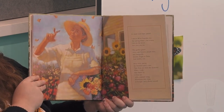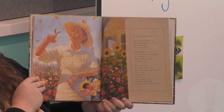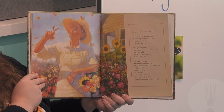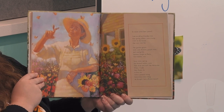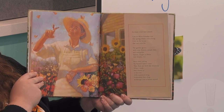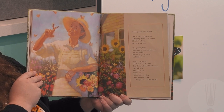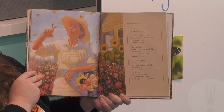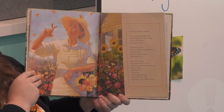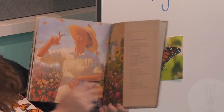So many years have passed. I'm as old as Grandpa was that spring when I was young. I live in the house that once was his. The garden glows with cone flowers, purple, blue, and marigolds, lantana, brightest flame, and thistles too. Now every spring the painted ladies come. They float and drift like blossoms. When I walk, they flutter by to kiss me with a painted wing. Sometimes they cling as though I'm a flower myself.